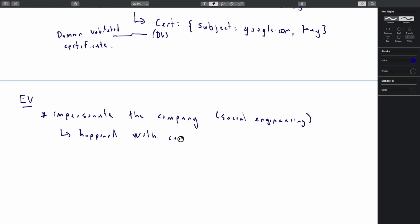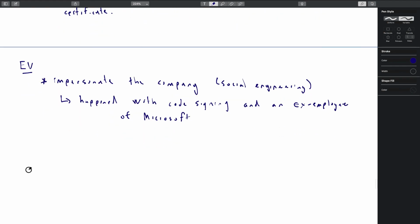With code signing and an ex-employee of Microsoft. So it's completely conceivable that this type of thing could happen with extended validation. Okay, what about domain validation?